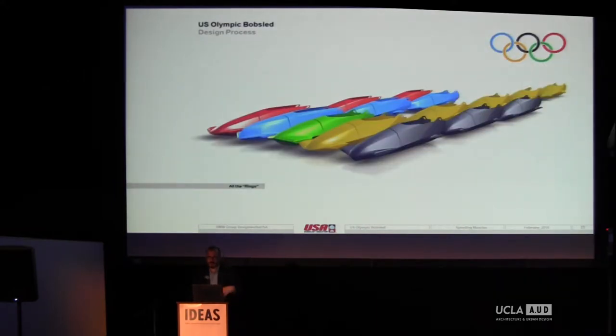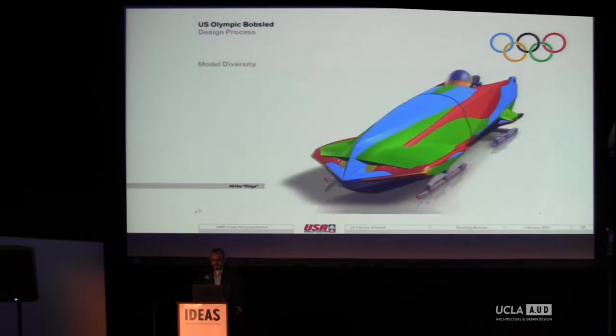So how do you get into what the shape of a bobsled should be? You know, we're car designers. And we had a lot of questions about why they were shaped the way they were, and also questions about what new could possibly be done. So what we did was we created a family of shapes, which were actually quite different from each other. These are those shapes overlaid over each other, the five different families.